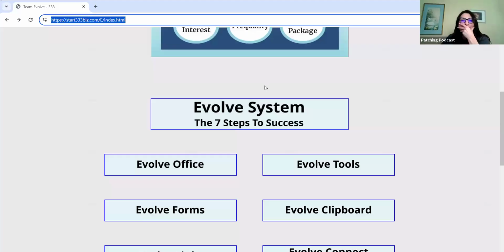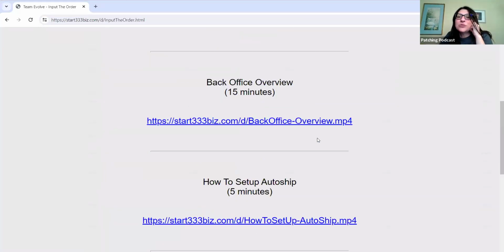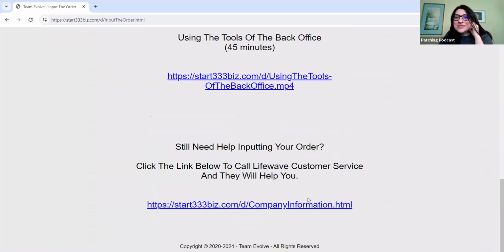Then Heidi, you can put Jan Rand's number in chat. Jan helps you guys with the details of that. You can call her, or you can also go and watch the video on how to do it, which is on the Biz site. And that is on, where are we at? That would be under Evolve Input Order. You guys see that? It's right there. There's a video on how to input an order, how to set up an auto ship. And if you still need help, call customer service and they can help you. And if you still need help, you can call Jan Rand and she can help you. So don't be afraid. Everything is there.